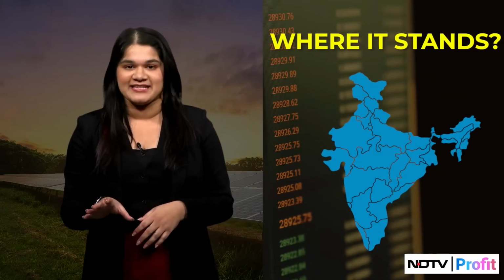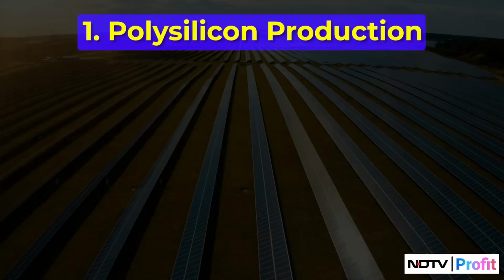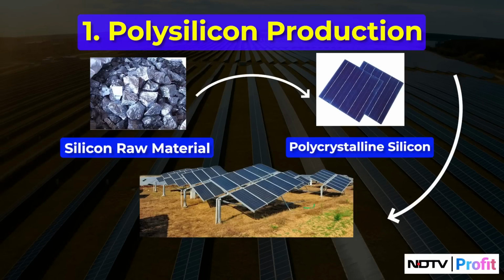Before I get into where India currently stands in the solar manufacturing landscape and what's missing, let's first get a summary on what the entire value chain entails. The first segment is the polysilicon production. High purity silicon is the primary raw material, and this is itself purified to produce polycrystalline silicon to form building blocks for what will eventually become solar cells.